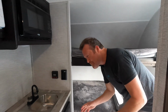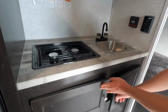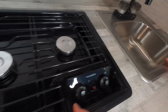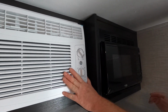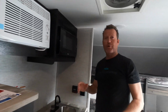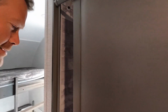Sure. So, let's take a look under here. We've got a little bit of storage underneath right here. A two-burner stove, tiny little sink right there, but that's pretty much all you need, right? We've got the AC unit right here and a microwave. What is this right here? Let's take a peek. Whoa, that's kind of cool.